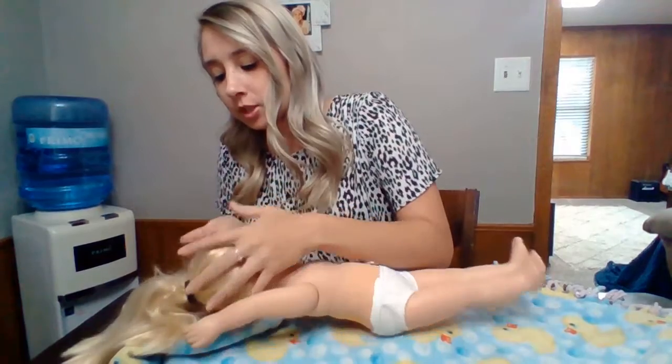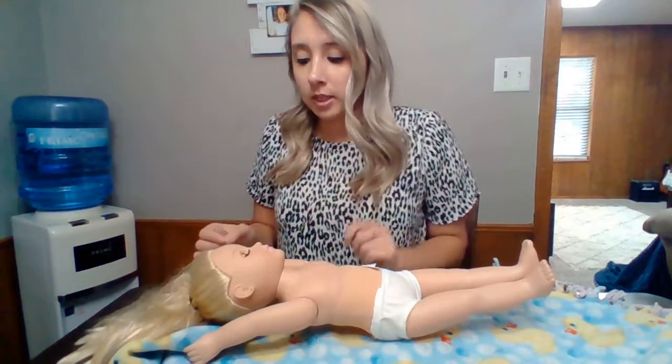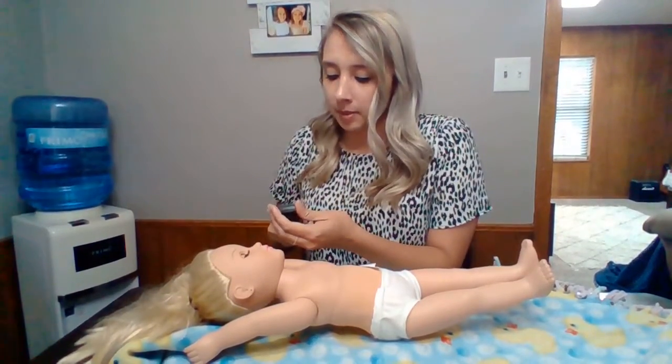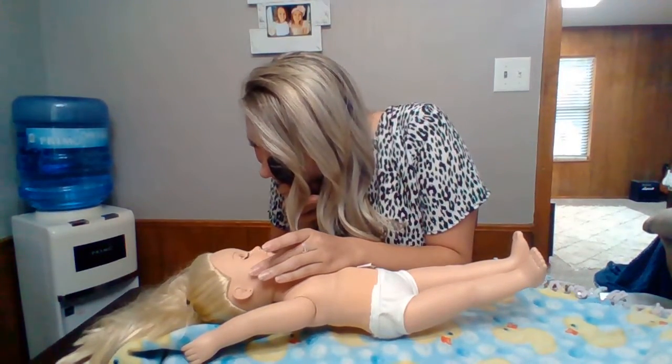I'm just going to start out by looking at the baby's head. I'm looking for caput, hematoma, and just filling the fontanelle, starting with the anterior fontanelle, filling the suture line, going to the posterior fontanelle. And then I'll look at the baby's eyes. The main thing I want to see for the baby's eyes is the red reflex. And the red reflex was visualized in both eyes.